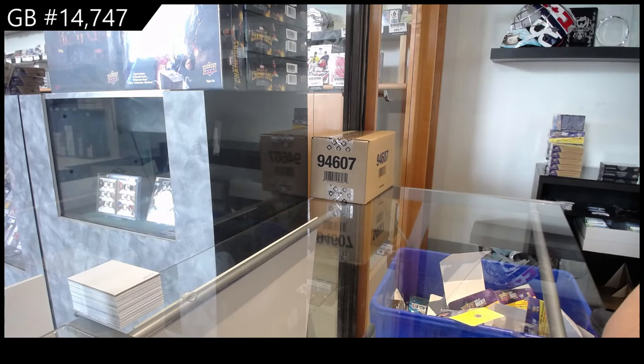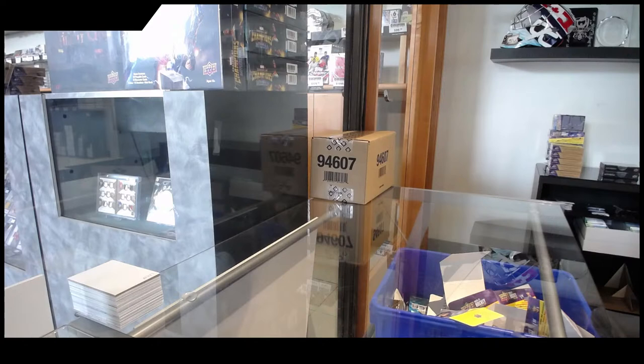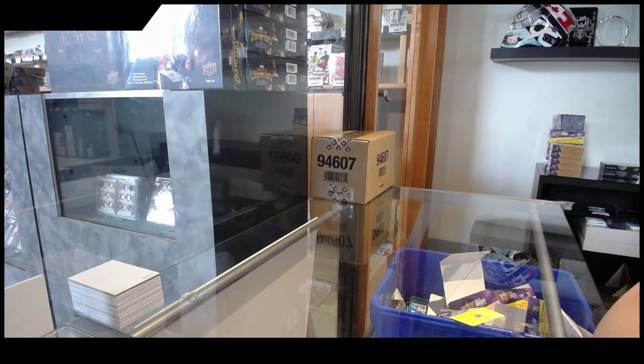Break, folks. We got seven lonely spots in that one. If anybody wants to step up, it is a 10 box case break of Artifacts. So who wants to step up for a spot, guys? I think we could definitely get that one going today. It looks like it's down to six.